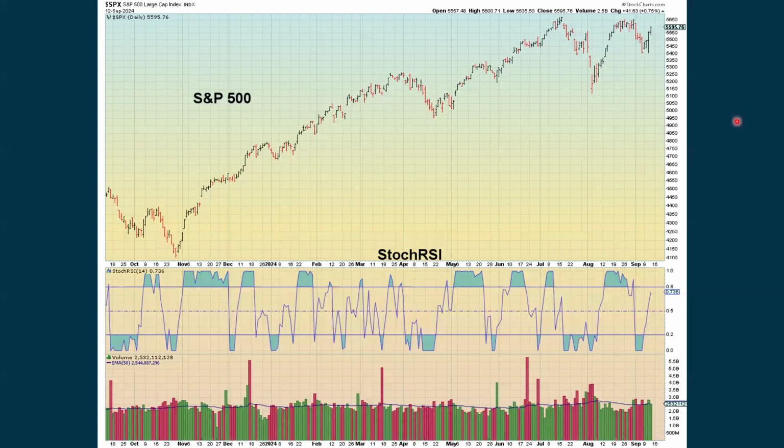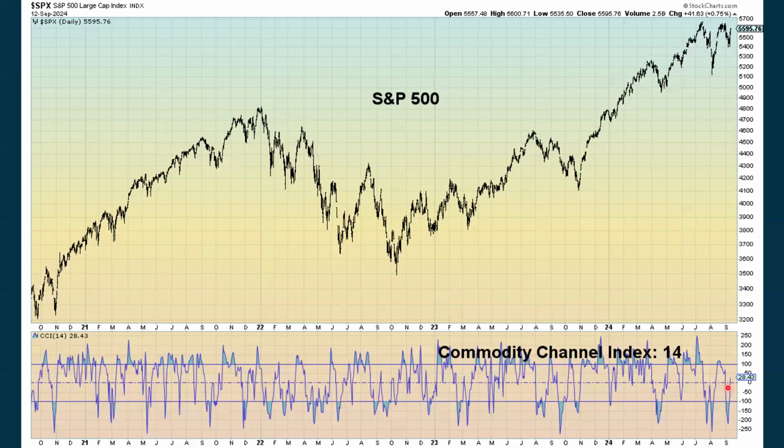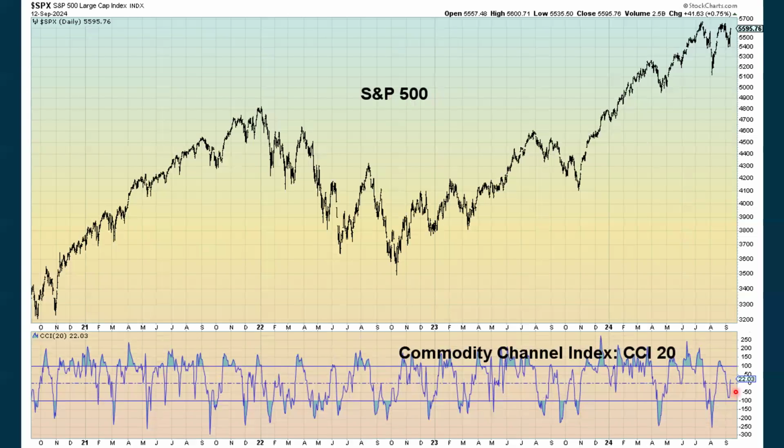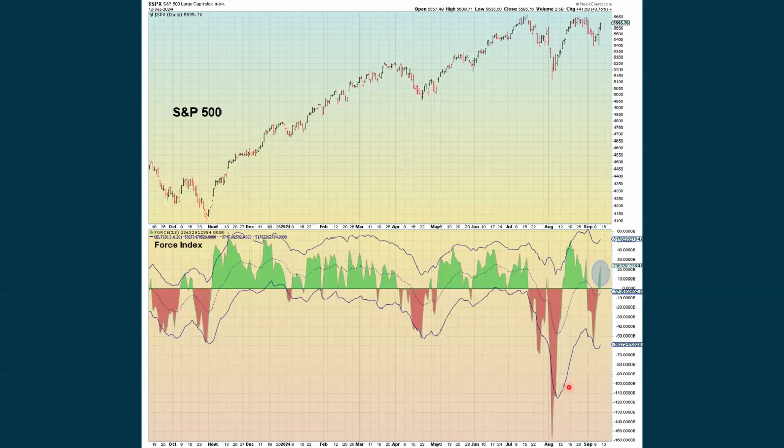So that is turning the short-term trend back to positive when you look at it based on a moving average. And we're positive here above the midpoint with the Stochastic RSI and not extreme positive. Also looking positive, but not extreme, with the Williams %R. The CCI 14 is crossing above the midpoint, and the CCI 20 is also crossing above the midpoint. And we see our stochastics going up in the short term and intermediate term, turning more positive. We're trying to turn back up here, but haven't quite crossed back over positive long term.